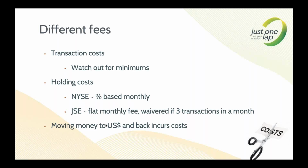Let's say you've got $1 million. You're paying the same fee on $1 million in a JSE portfolio as you would on 10,000 in a JSE portfolio. Whereas in New York on $1 million, you would pay a lot more than you would if you had 10,000, because it's percentage based, calculated daily, charged monthly. And then of course there's a cost of moving money to the US or to whatever the exchange is, and then moving back again. And that is a cost.